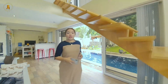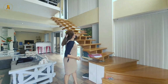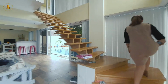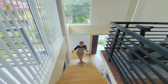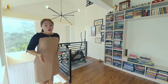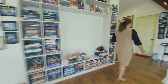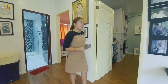Now we will head up to the second floor and this is our floating wooden staircase heading up to the bedroom area. Now let's go there. This floating wooden staircase adds to the modernity of this beautiful Asian contemporary tropical house. This is our hallway heading up to the bedrooms. And this can also serve as your family area. So if you guys are into a big family, then this house would be the perfect fit for you.